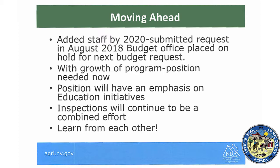With that, we're hoping in the future to provide potentially some conferences and 2 or 3 day trainings, because there's a lot of moving pieces to this on your level, economically, and trying to make sure that our growers are successful, but also operating within the means where they need to be. Inspections are continuing to be a combined effort among our program staff and working with local folks. So we're all learning from each other.